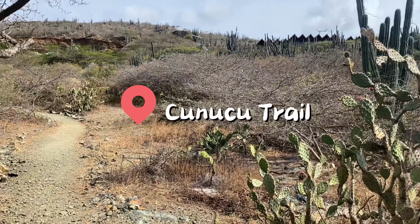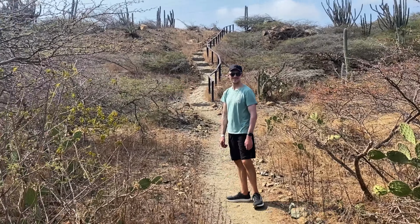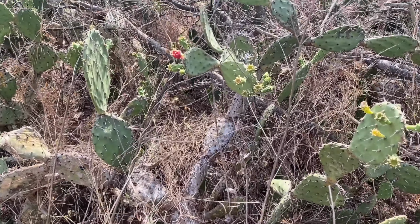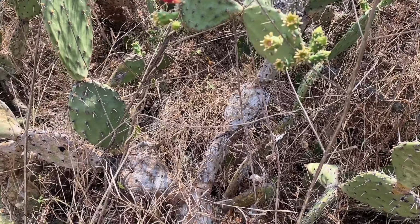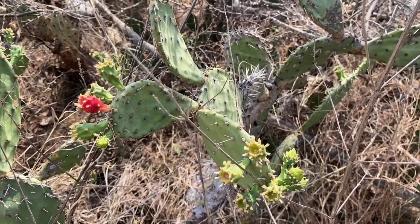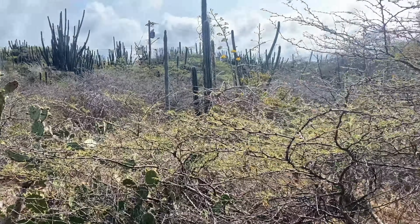So we're just starting our hike. We're just doing a little loop trail in the national park, the Arikok National Park. We just stopped to look at these cacti because we were just in the visitor center and we learned that these red parts of the cactus bloom at night and then they close up during the day. So if we were looking at this at night, I'm thinking it would look like the flowers on the cactus, but right now they're closed up because it's still 30 degree daytime.